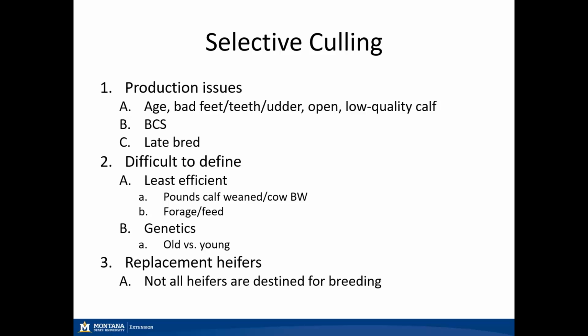Now, if you have a spring and a fall cow calving herd, one thing I don't recommend is shifting your late breds or your open animals into that fall calving herd, because you're just propagating those late bred genetics or maybe some poor reproductive qualities that you may not want to actually propagate in a different calving season herd. So select your calving window, whether that be 21 days, 45, 60 days, 90 days, however you want to do it. But make sure you stick to that breeding and calving window.